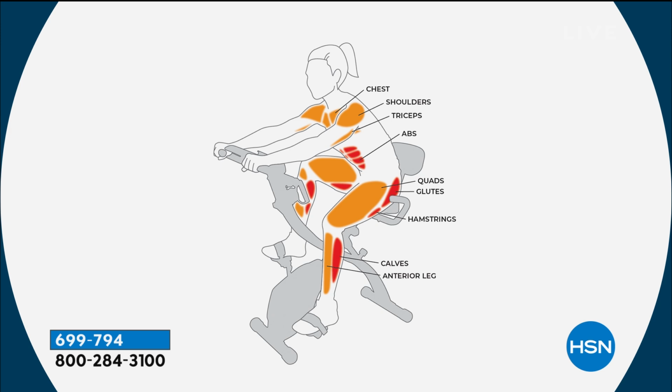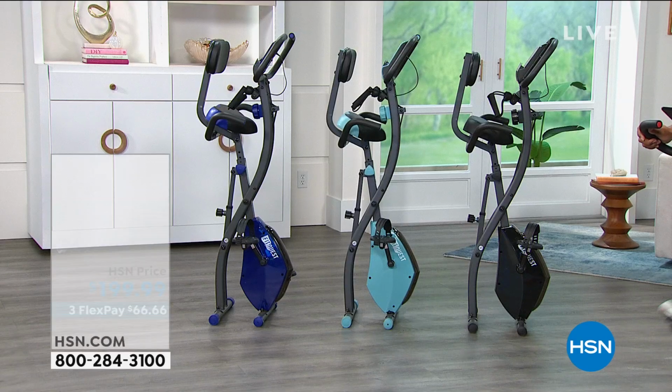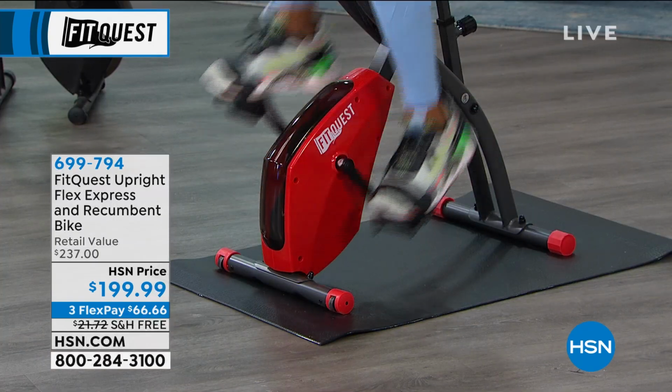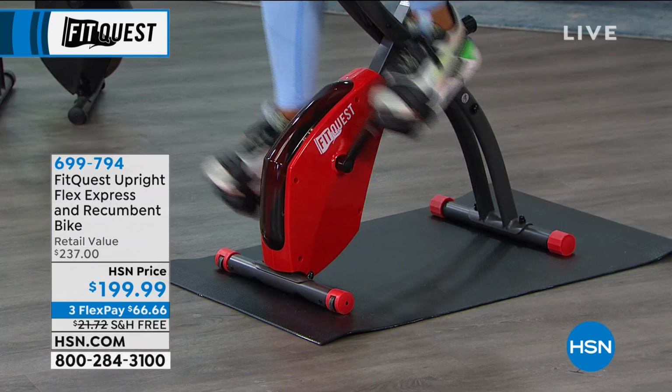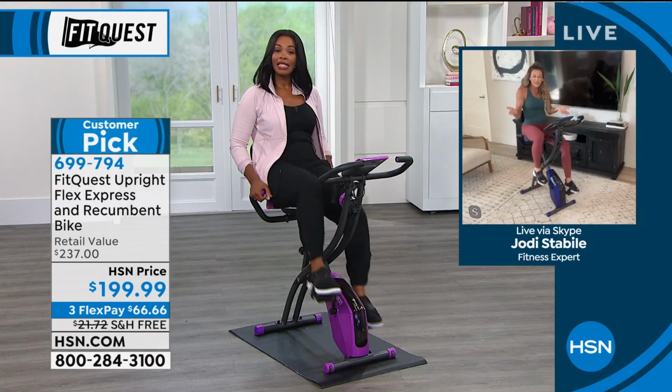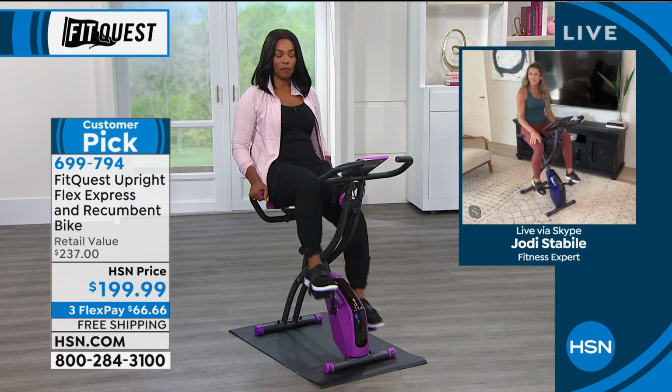It's that season down here in Florida. It stays season all year long. So we always like to be in shorts down here, but you're targeting your glutes, your core, your shoulders, your back, pretty much every muscle group, as well as your heart. And I love the fact that it comes in those great colors, so that if and when you do leave it out, it can look like a piece of decor in the home. It's pretty, it's sexy, it's sleek. I love all of that.